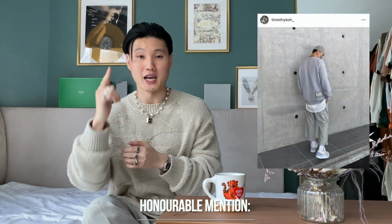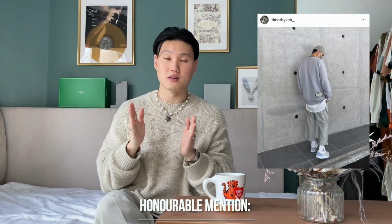Alright, before we get to number 1, I had to make an honorable mention to this fit with the Acne Studios lilac jumper. I love this fit. It's so smooth and calm, super effortless looking as well, with just some great color pops with the lilac hits and baby blue of the Paris Jordan 1 lows. Kinda gives me Korean street style vibes as well. I'd say this narrowly missed the list, but I had to keep it on as an honorable mention.